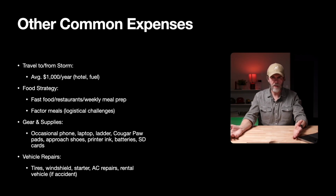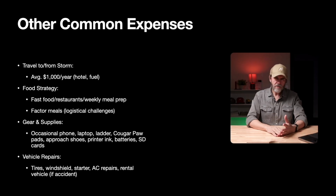Food, you have to eat every day, no matter where you are, right? So you have to figure out a way to keep that to where you're not spending a lot of extra money on it. Gear and supplies, sometimes things break, sometimes they get stolen, sometimes they fail for whatever reason, right? Phones, laptops, you run out of Cougar Paw pads, printer paper, printer cartridges. SD cards can fail. They can get corrupted, right? Keep in mind that you're going to have to spend money on that stuff sometimes, right?